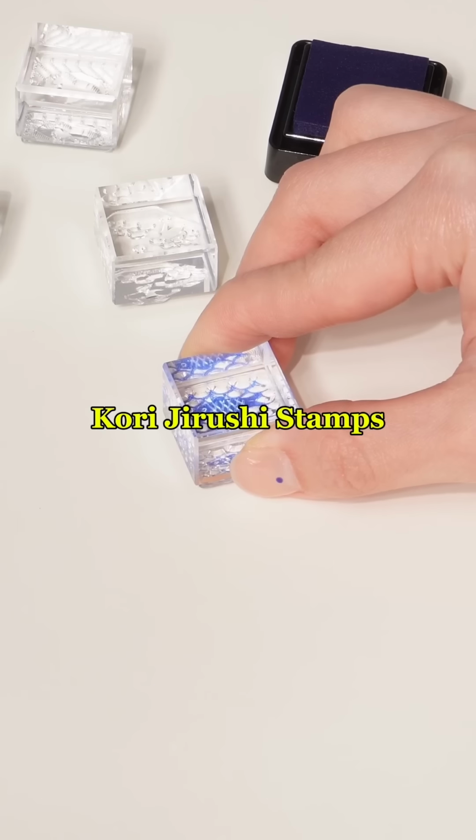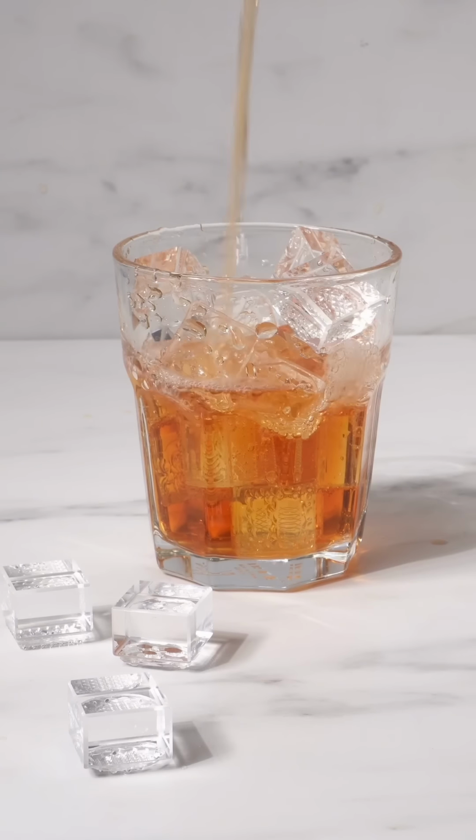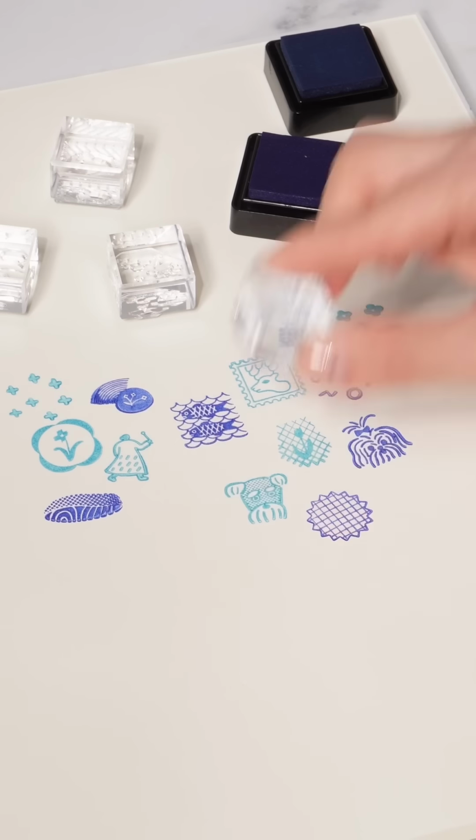Finally, the Kori Jirushi stamps are acrylic rubber stamps like ice cubes. They're one of the most beautiful looking stamps, and the transparent design helps with the precision of your stamping.